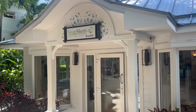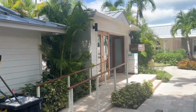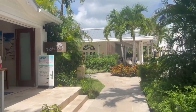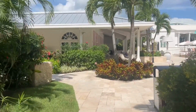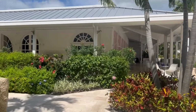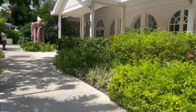Included in your Sandals resort stay is a complimentary photo shoot for 30 minutes, but of course you do have to pay for the photos if you want them, but there is no charge for the photographer. Additionally, you can add on excursions through island routes here. You can do this prior to your stay, as well as when you're on site if you choose to want to do anything in the Bahamas.